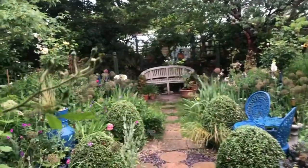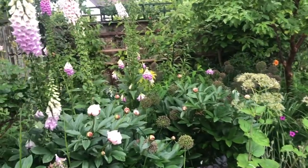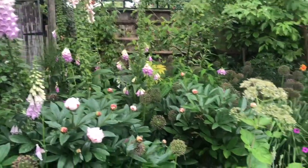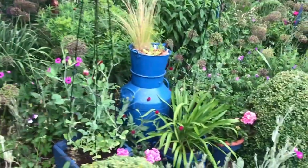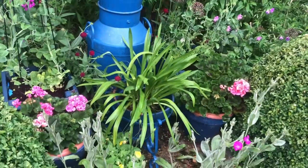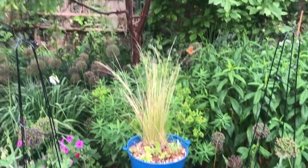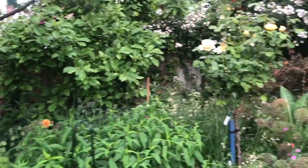Through into the blue border, we have 4 standard roses. This is Bonica, with American Pillar just beginning to open in the background. Centre stage is the Acer Crimson King, and then you have a standard rose Charlotte.